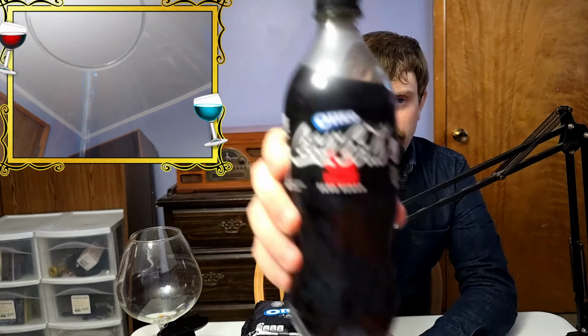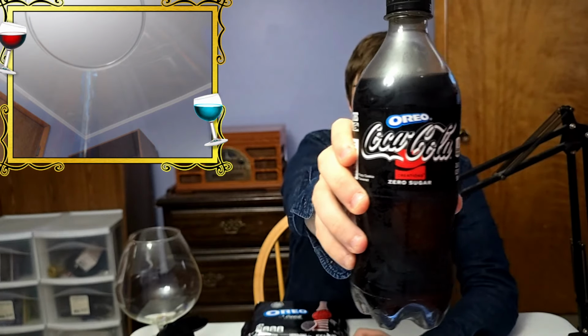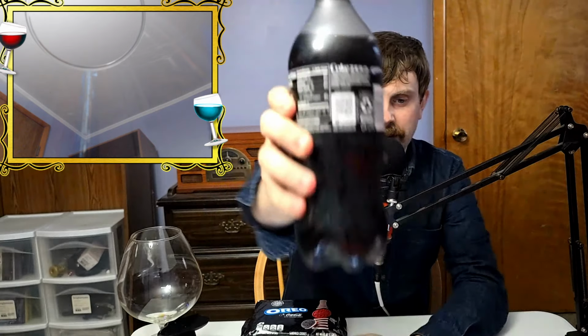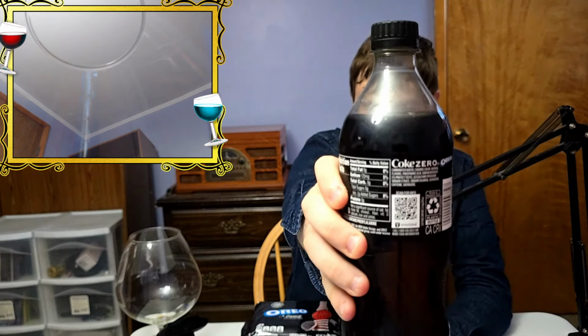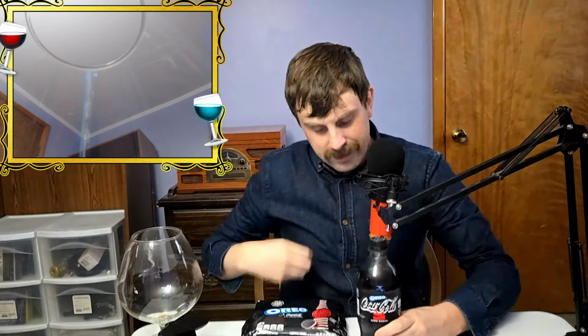So here is what the bottle looks like. It's pretty much trying to copy what Supreme does, where they just put their name over another product, hoping that the name alone will sell. Over here we have the ingredients for the Zero Sugar Oreo Coca-Cola. And that's all I have to say about the first product that's going to be reviewed.